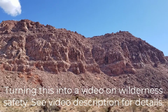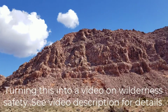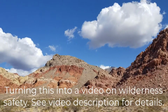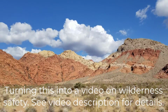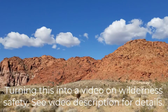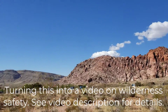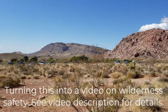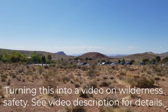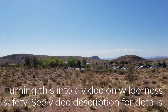Okay, we're looking at Kraft Mountain in the Calico Basin. And we look over in this direction, looking toward Turtlehead Peak. And then down the Calico Basin, Calico Hills area. Great little parking lot here. And we're at the end of the road, basically, the Calico Basin.